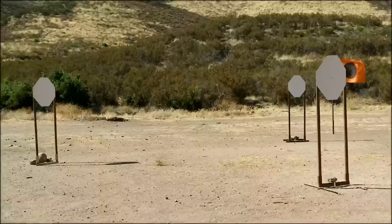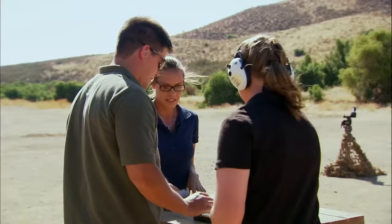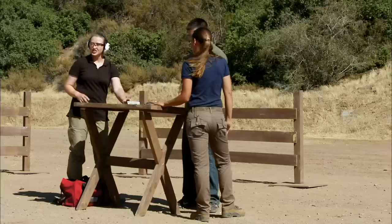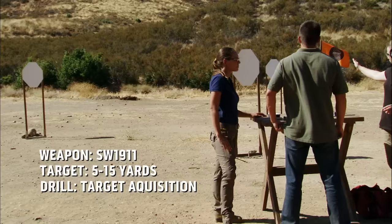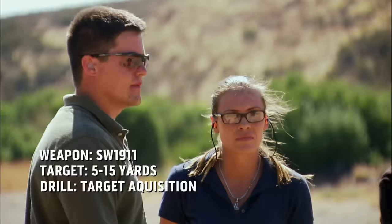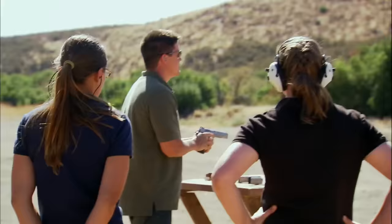Absolutely. In this next challenge, cardboard targets are placed at 3 different distances. Marksmen will need to move quickly between targets, reacquire the sight picture, and fire accurately. So what we're gonna do is we'll have you shoot 2 on each of the targets from near to far. So center, left, and right. Nice. Controlled burst. Stand by. Go.